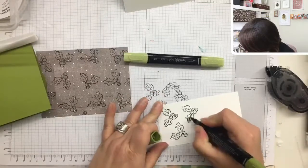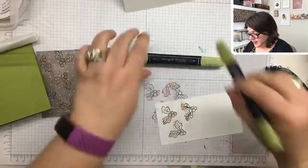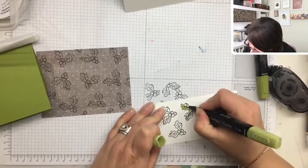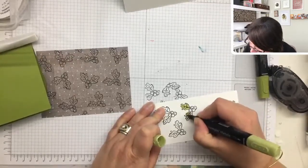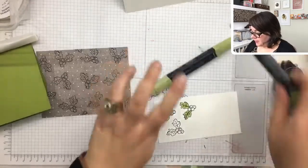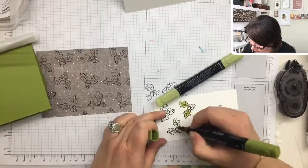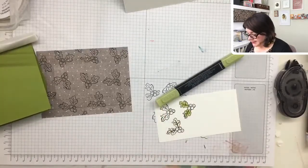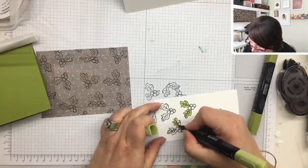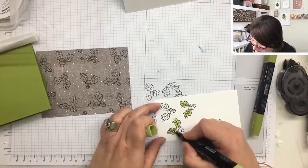So let's go with the dark first over top of the veins, and then coming with the light to smoosh it around, to blend it. I suppose blend would be a better word since they're called Stampin' Blends. Squeak, squeak. Okay, let's go again here. You don't want to leave that dark too long, otherwise it kind of sets. And then it won't blend as well, I suppose. So that's why I'm not doing them all at the same time. I'm going back with the light. Whoopsie. Kind of coloring outside the lines.